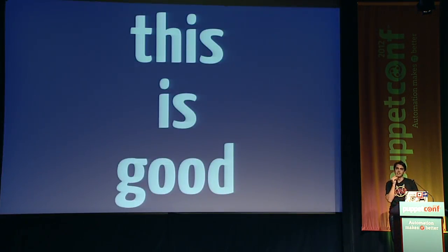This is an awesome trend, and this is something I'd like to see continue at GitHub. So I thought I'd talk a bit today about what we're doing to try to enable even more of this.